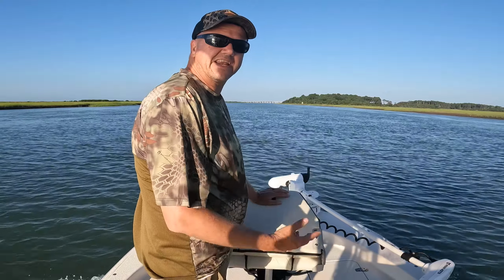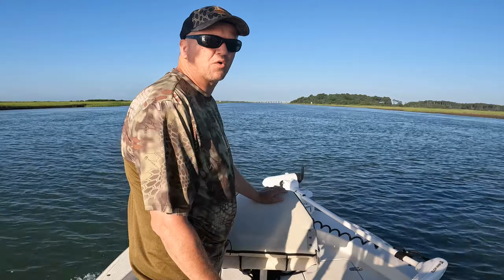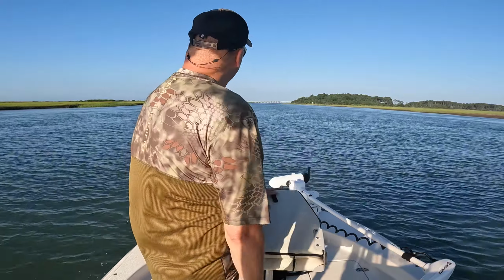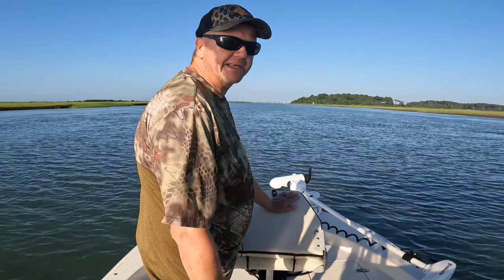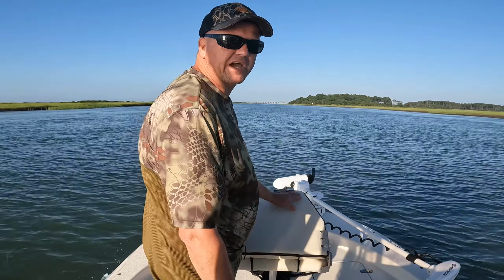All right, so Vicky and I get ready to head out, try to catch some flounder. Just kind of check the weather with the small boat. We're really a slave to the wind. We're gonna go out mainly for flounder, but we've got bait for everything that we could possibly try to catch.